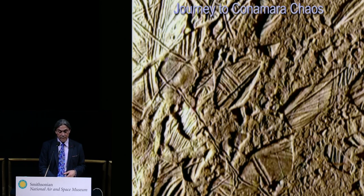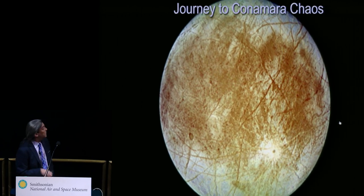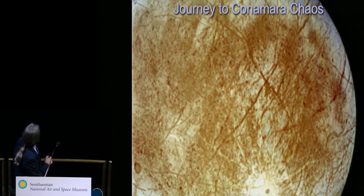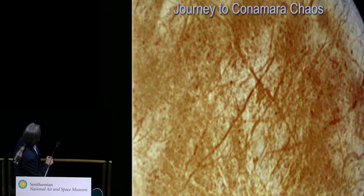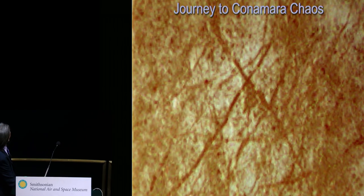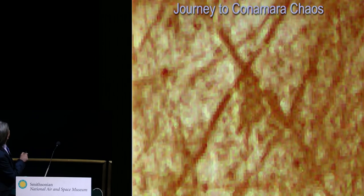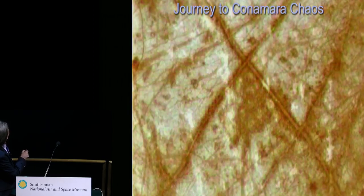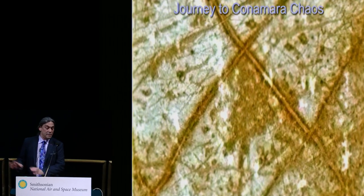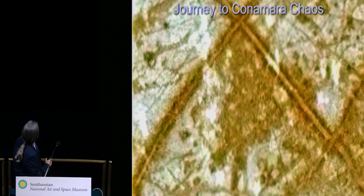Let's take a look at this area, Connemara Chaos, as it's called, from all the way out. Let's zoom in. So that chaos region is here. I was in my office at Brown when we were planning the Galileo images when my friend Jeff called and said, Bob, we have to take pictures of the red rabbit. I'm like, Jeff, what are you talking about? The bunny. Here it is, the upside down bunny. And we did. We ended up retargeting images that were going to be taken somewhere else to this area, which even from a distance looked like it was going to be fascinating.